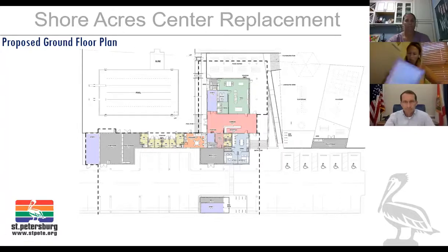Because it's a 2-story, there's an elevator right here in the lobby. I think it's the yellow part. I'm sorry, I'm on a little tablet, so it's kind of small, but I think that's the elevator right there. And then the stairs are going up in that purple area right there. Okay.